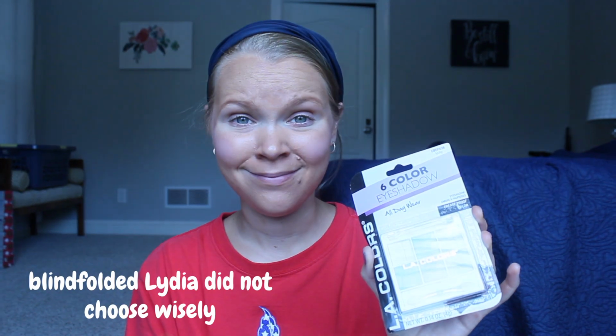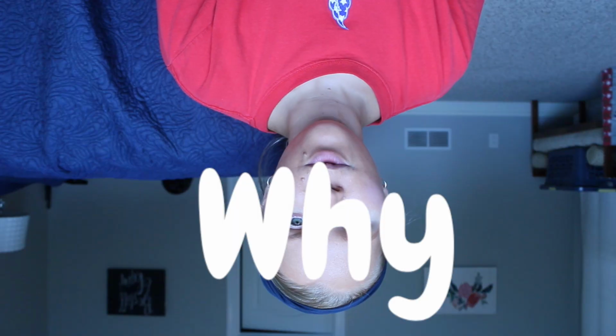This is the eyeshadow that I picked out. This is in the color Lucky. Once again, it's LA Colors. Of course, it comes with its own brush. The eyeshadow is in shades of green, teal, white, and brown. I think I'm going to use this middle shade that's a teal.